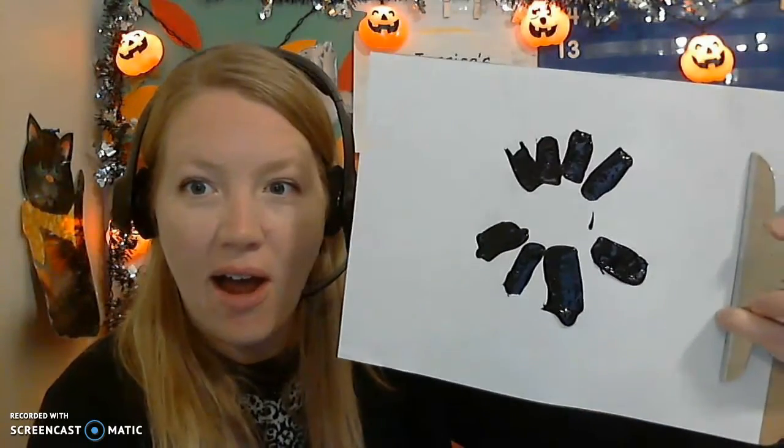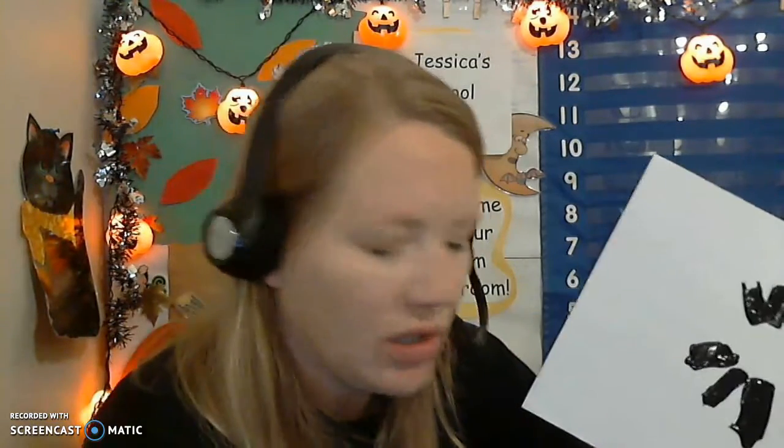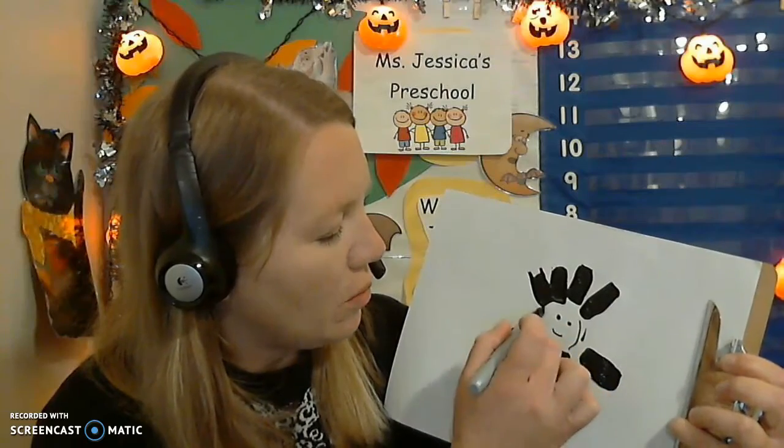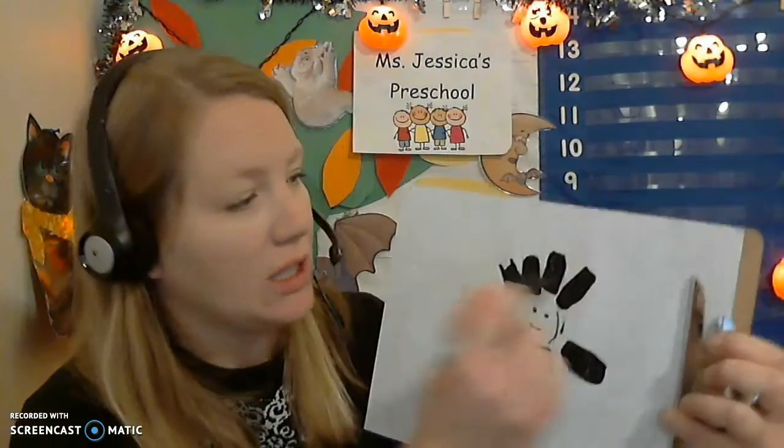Ooh, what does it kind of look like, friends? A spider. And then what I could do is I could use a marker and make some eyes and a mouth. Oh boy. And now he kind of looks like a spider. Maybe he's coming down from his web maybe. All right, so that is something fun to do for Halloween.